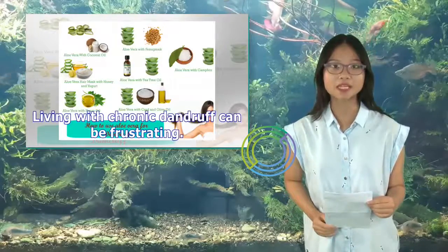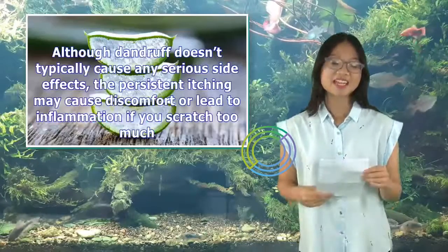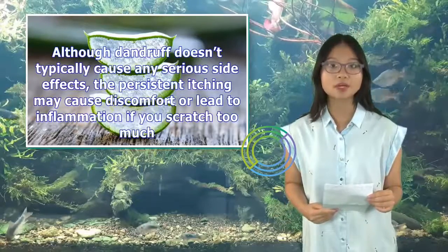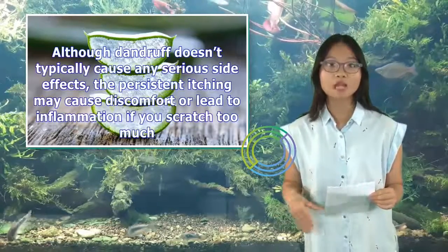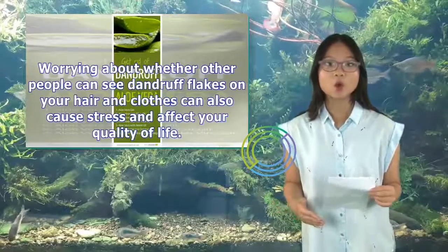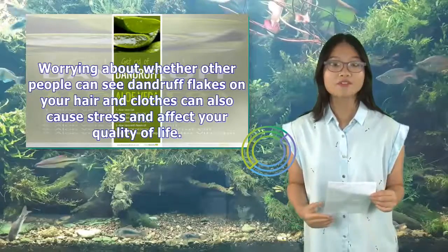Living with chronic dandruff can be frustrating. Although dandruff doesn't typically cause any serious side effects, the persistent itching may cause discomfort or lead to inflammation if you scratch too much. Worrying about whether other people can see dandruff flakes on your hair and clothes can also cause stress and affect your quality of life.